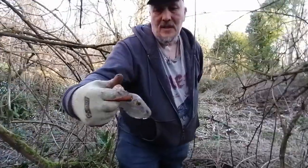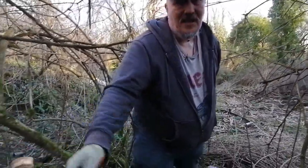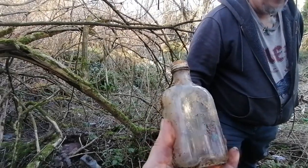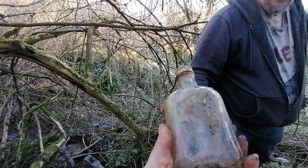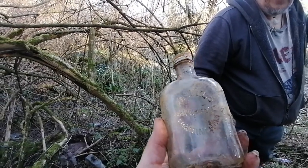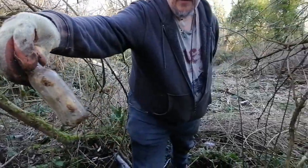What have you got there, Dave? It's, I think it's a little whiskey flask, embossed. Ansell's Brewery, Birmingham. Lovely. It's a screw top. Yeah. It's a nice embossed bottle. What else have you got?